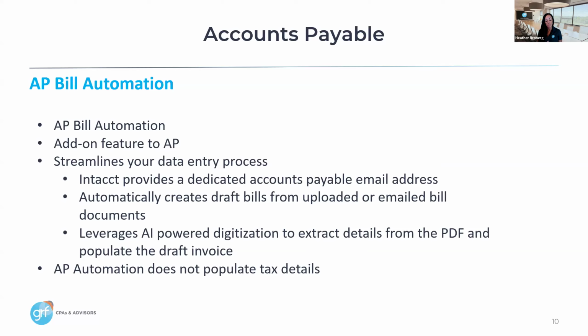If you see here on my screen, this is an add-on feature to accounts payable. It is intended to streamline your data entry process. Intacct provides a dedicated accounts payable email address by legal entity within the system. This allows for vendors and or internal users to email invoices to that email address, and Intacct will then automatically create a draft bill from the uploaded or emailed bill document.